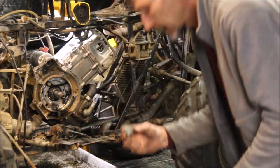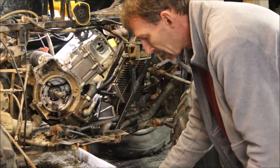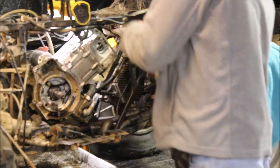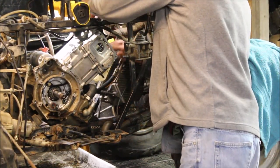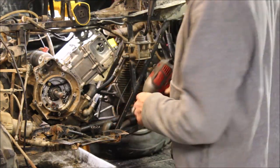Might take a little while and dip it in the bolts. Go ahead and throw them in. What I do is I snug them up. That'll go through the torque sequence.